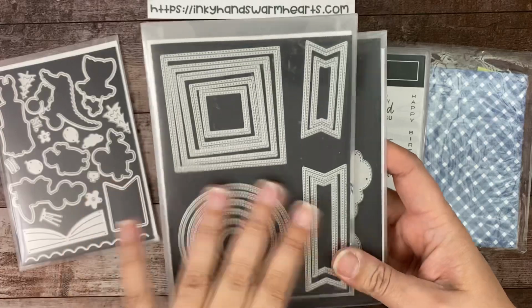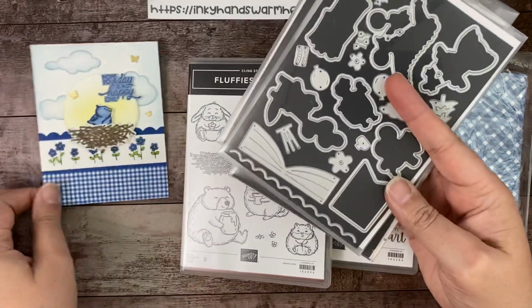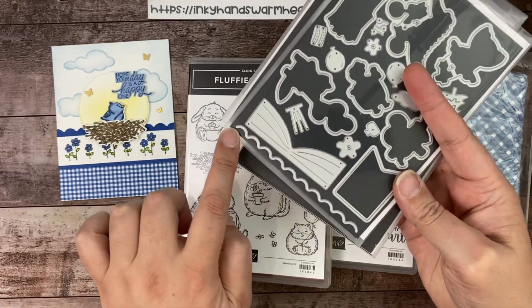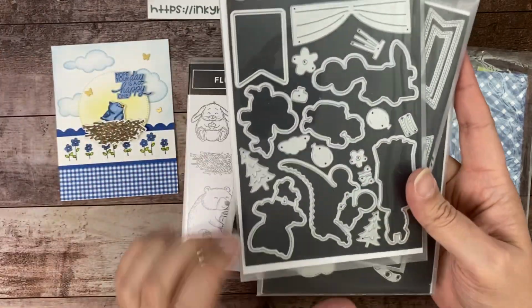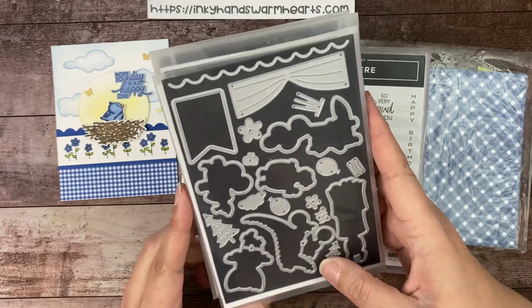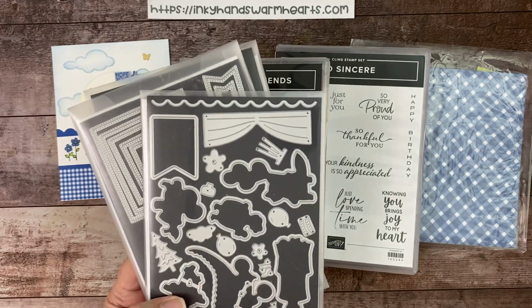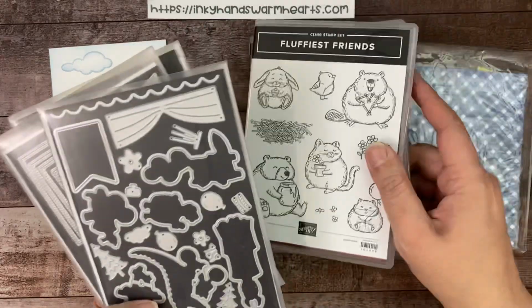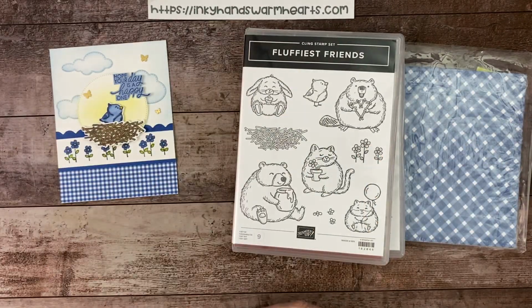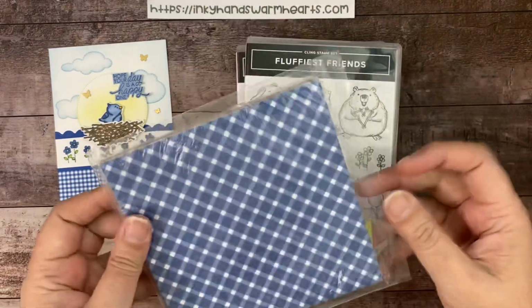Stylish shapes, which I use constantly. And today I wanted to have a scalloped border right here. And I love this nice big scallop by the Zany Zoo dies. And I know I've done 3 weeks of Zany Zoo, so I know most of you guys already have Zany Zoo, so I didn't feel too bad using it for the scallop, because I know that if you are interested in Fluffiest Friends, you probably already own Zany Zoo, so it's a good thing to pair with the Fluffiest Friends. Again, I'm using the Glorious Gingham designer series paper.